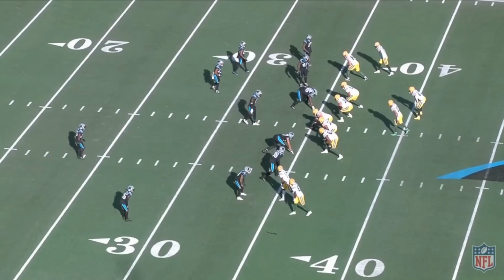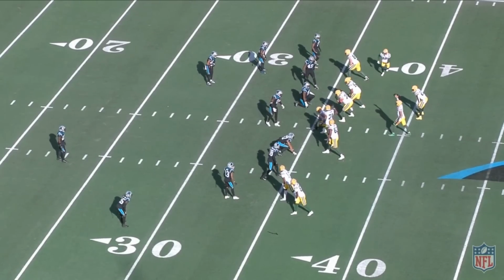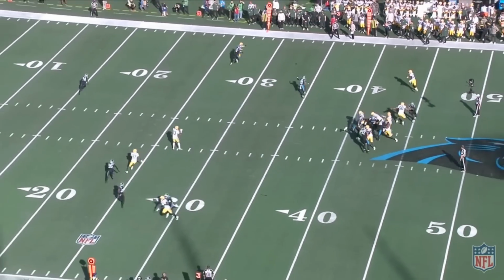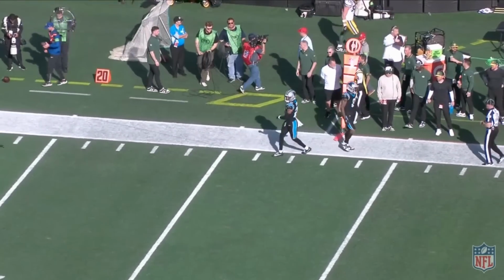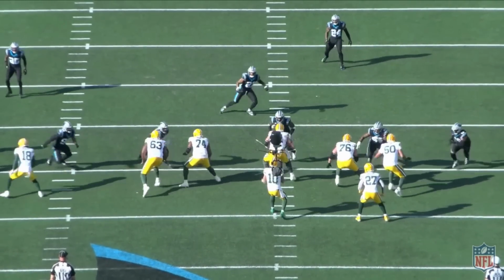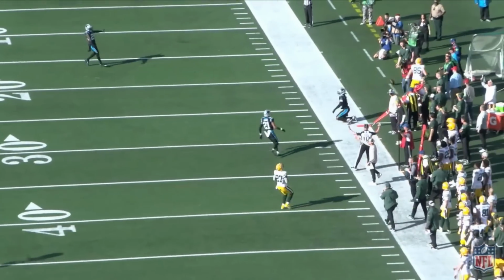Next one here, 3rd and 7. So this one's got a few moving parts for me. The main reason it's on here is I just like the anticipation that Jordan Love is playing with. Now, they don't hook it up. He's going to try to work an out up top. We throw this thing with great anticipation. I think it's a decent throw. Looks like it hits him in the hands. It'd be a tough catch. But I think it's just another example, more evidence of the confidence that you can see with 10 being able to let these things go on time.